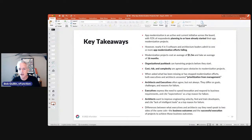So, key takeaways: app modernization is a key initiative. 92% are planning to or have already started their app modernization projects, but we see a lot of failures. They're taking a lot of time and a lot of money. The pushback is something that everyone deals with, but having a strong understanding of the cost, the risk, and the complexity up front can help mediate those issues. It then helps you prioritize going forward.